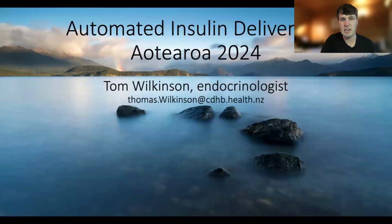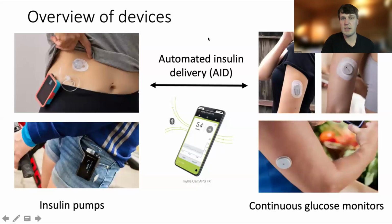So, automated insulin delivery. To start off with, it's just helpful to give an overview of these devices and what they are. These are the main devices which we've now got for management predominantly of type 1 diabetes. So on the right, we've got continuous glucose monitors. These are sensors that sit in the interstitial fluid and measure glucose levels in real time and have real-time Bluetooth capability to share those glucose levels. Insulin pumps, I'll get to in a moment, but they're essentially insulin delivery devices, also with real-time Bluetooth. So this is where insulin delivery is modulated in real time in response to actual glucose values. That can either occur through an algorithm stored within the pump itself, or sometimes with an algorithm stored on a smartphone that acts as an intermediary between the devices.